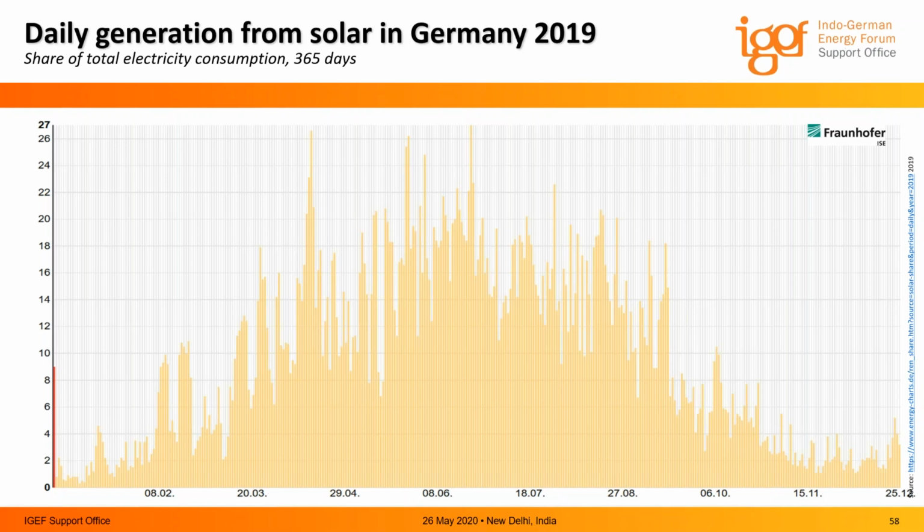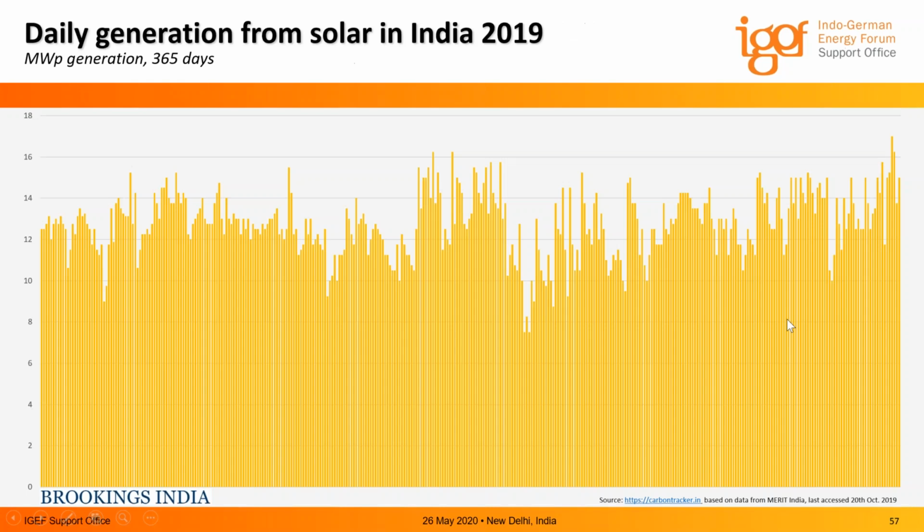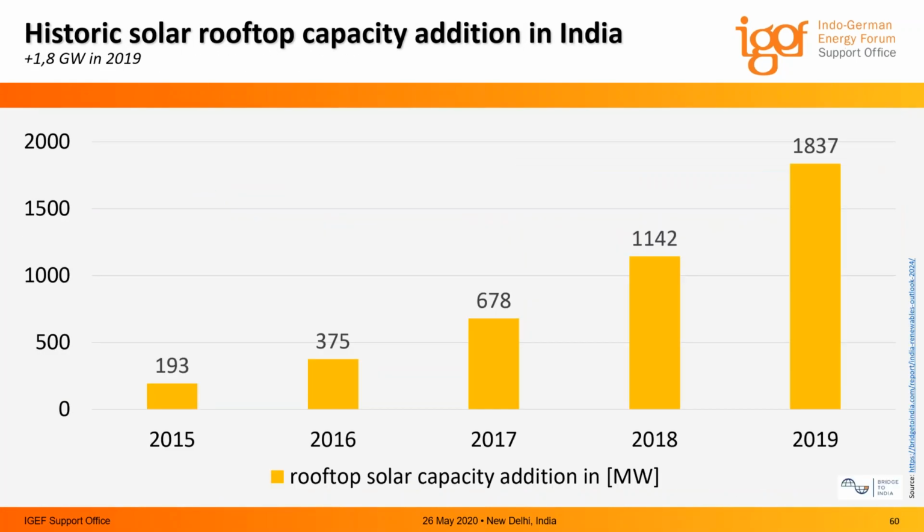So actually, we believe that India can leapfrog and get to 100% renewables faster than Germany. Germany might be at around 50% right now. But now the difficult part comes because we have to surpass months, even with the wind compensating. But India doesn't have this issue. So once the price goes down, actually, congratulations. And this is what personally fascinates me so much about working in India.